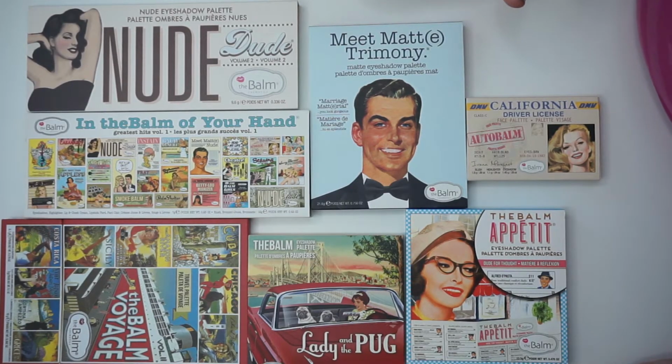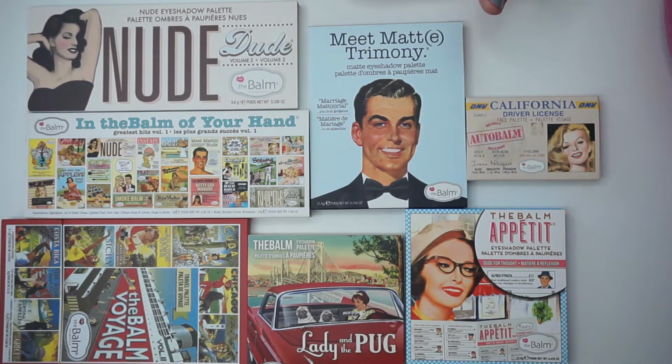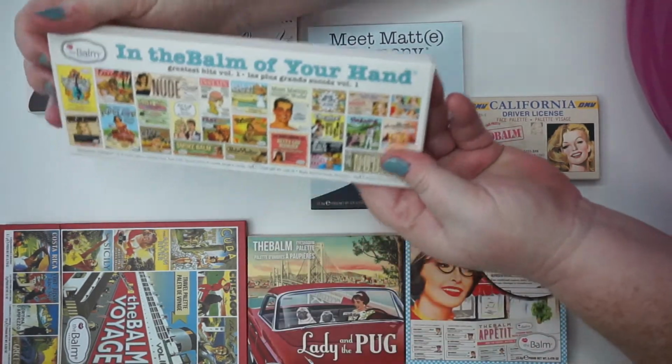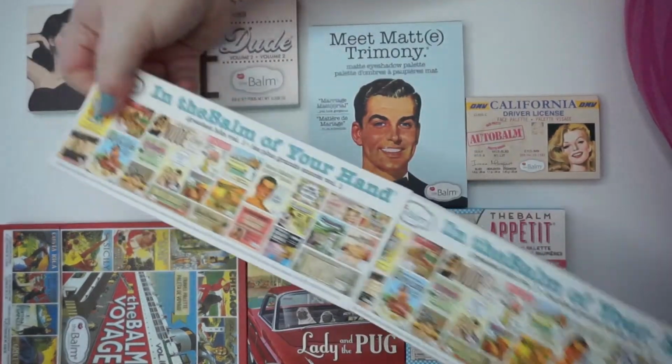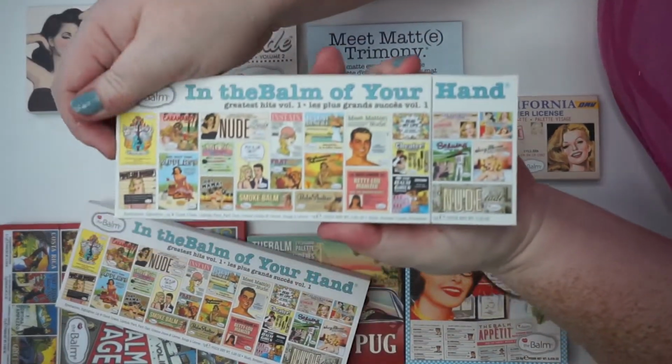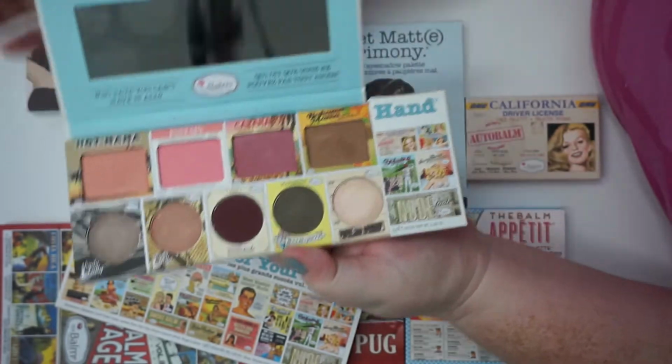Alright, so this is the Balm collection, which is my other favorite brand, honestly. So let's start with the things that I am definitely keeping. So the first thing is this In the Balm of Your Hand palette. I got this a little while ago. It is actually one of my favorite palettes, and I barely use it because I always forget about it.